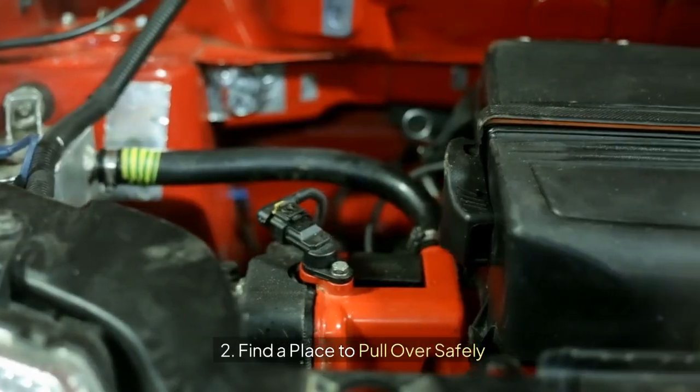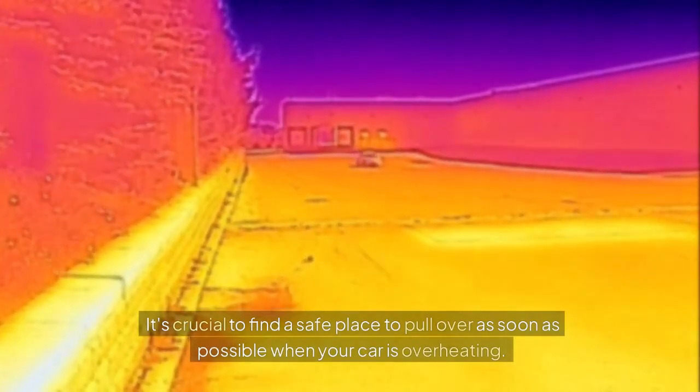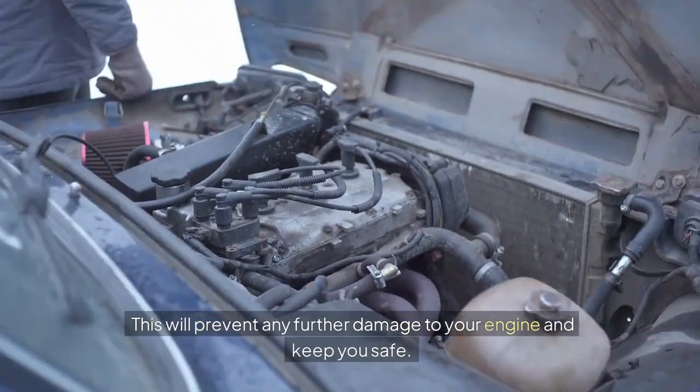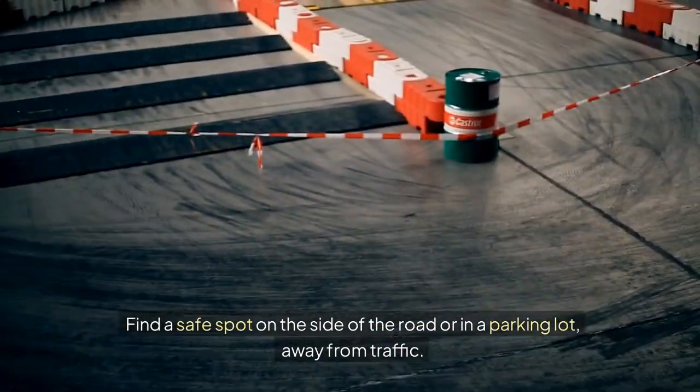2. Find a place to pull over safely. It's crucial to find a safe place to pull over as soon as possible when your car is overheating. This will prevent any further damage to your engine and keep you safe. Find a safe spot on the side of the road or in a parking lot, away from traffic.